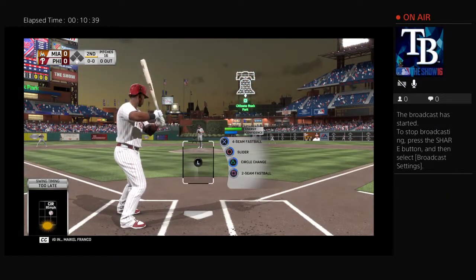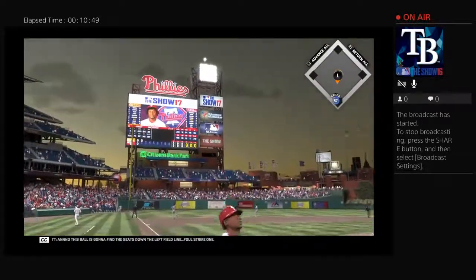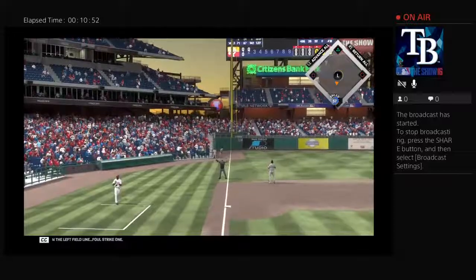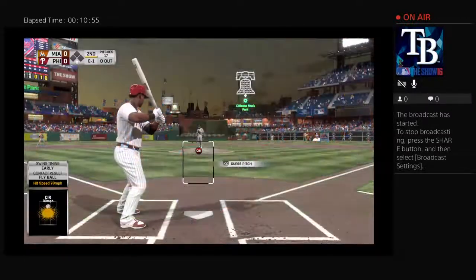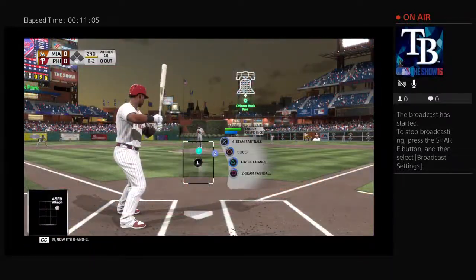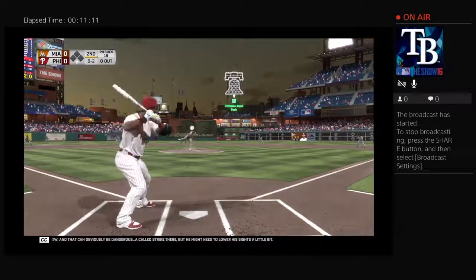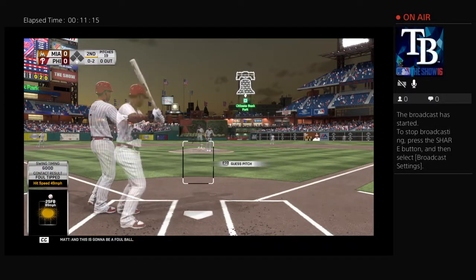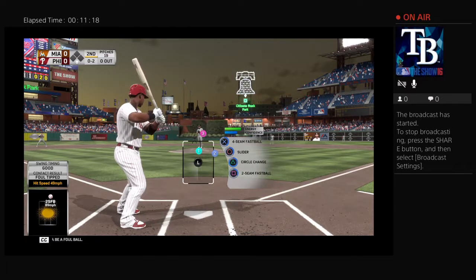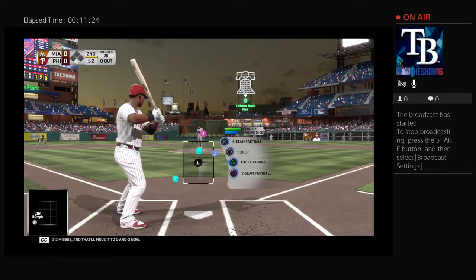So striding in, Michael Franco. He's not among the league leaders in home runs, but his total does top this ball club. And this ball's going to find the seats down the left field line. Foul, strike one. That's taken. Now it's 0-2. We're seeing quite a few pitches up from him right now, and that can obviously be dangerous. A called strike there, but he might need to lower his sights a little bit. And this is going to be a foul ball. The next 0-2 misses, and that'll move it to 1-2 now.